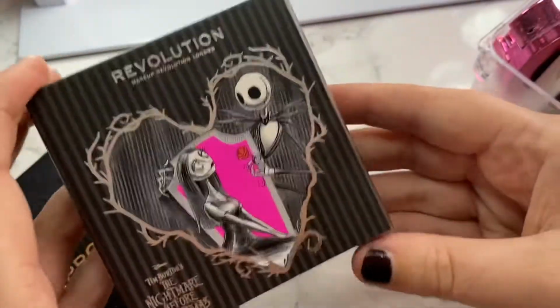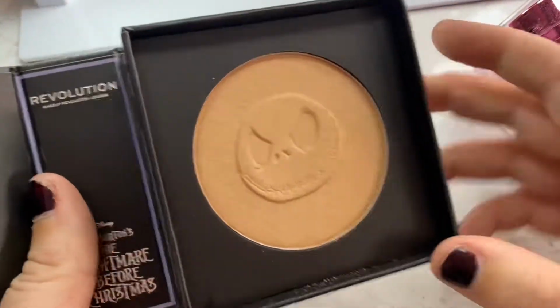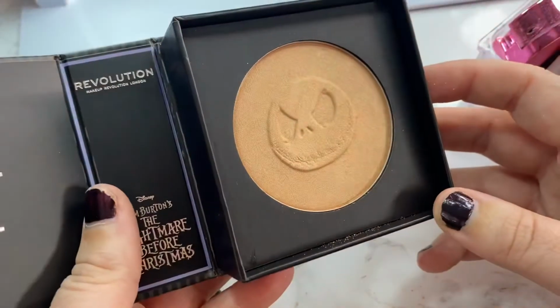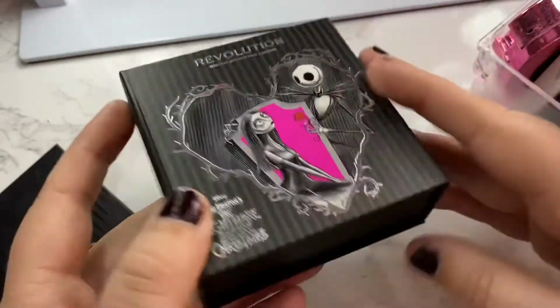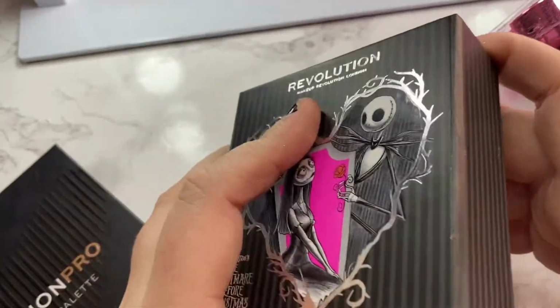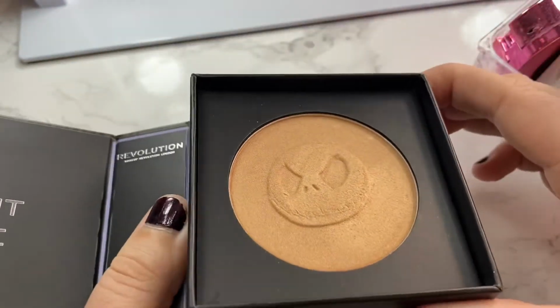The next one I have is newer to my collection, I guess. It's the Makeup Revolution, The Nightmare Before Christmas. I love the packaging on this as far as the display, but oh my God, it's literally so bulky. Honestly, that's why I don't reach for it, because I store it somewhere else because it is so bulky.